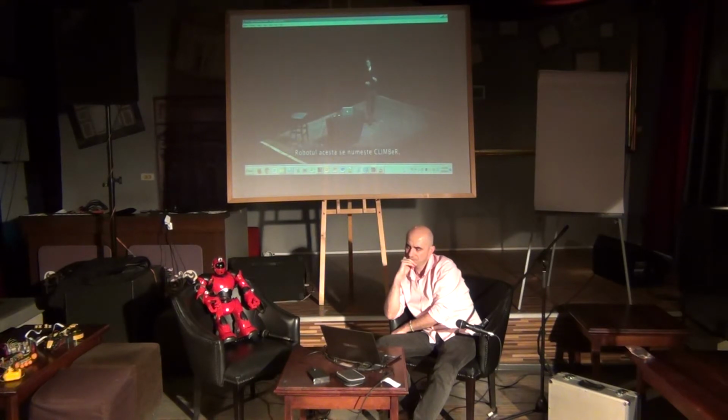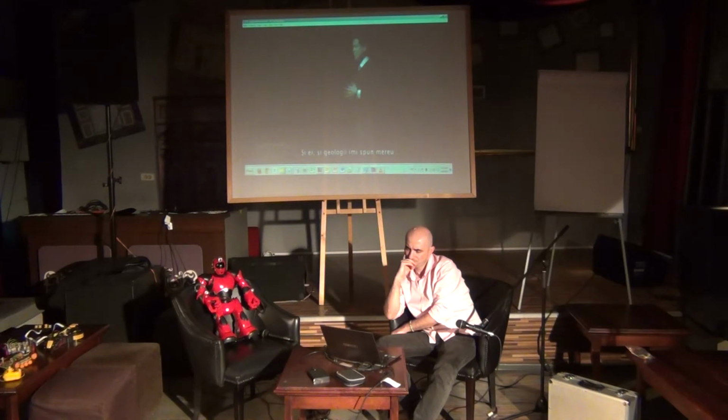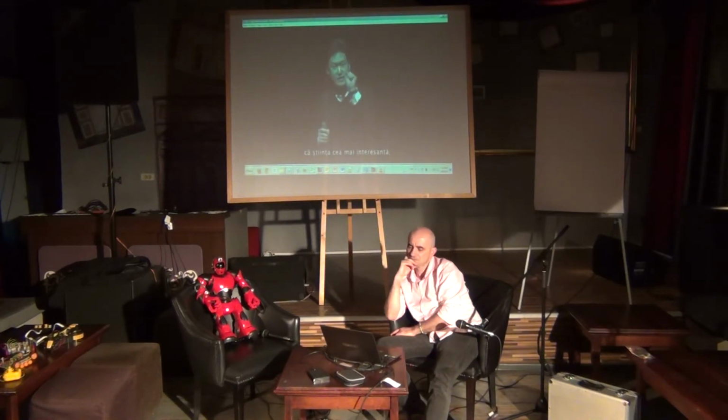This robot is called Climber. Cable suspended limbed intelligent matching behavior robot. So I've been talking to a lot of NASA JPL scientists. JPL, they're famous for the Mars rovers. And the geologists always tell me that the real interesting science, the science-rich sites, are always at the cliffs.